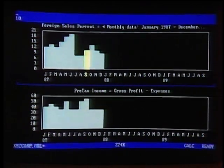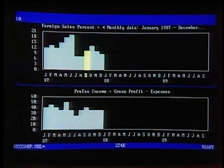So you're using the cursor key to change the shape of the graph. That's correct. And the numbers are following. And you'll see that the numbers changed in the outcome, which was the pre-tax income. Okay. Javelin also has the capability to have as many totally automatically dynamically linked worksheets as you can build, and they each take very little memory.